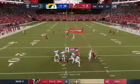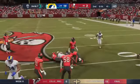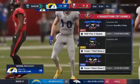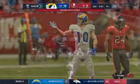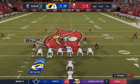A shotgun snap for Goff. Man open, it's Cup. He's got it. And they get him down, but not before he takes it across the 40-yard line. Complete. It's the first catch of the game for Cup, and he's got a 1st down. A gain of 18 on the play. And the Rams 1st down.